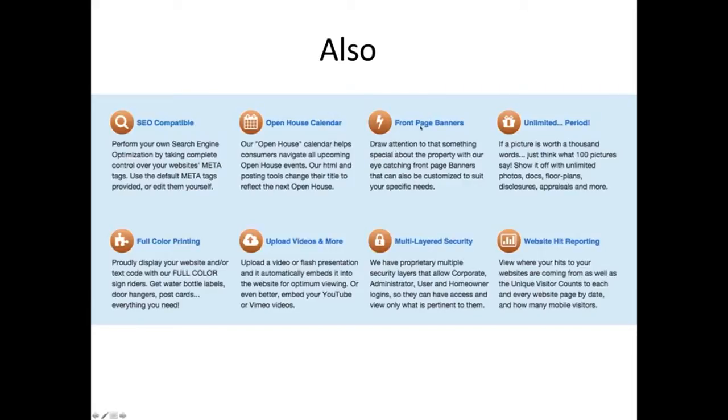Front page banners to show if there's 100% financing, or maybe it's got 100 acres, or maybe it has an indoor basketball court or indoor pool, or something you want to feature of that home that somebody might be looking for. Unlimited period, so you could have unlimited number of photos, full color printing.